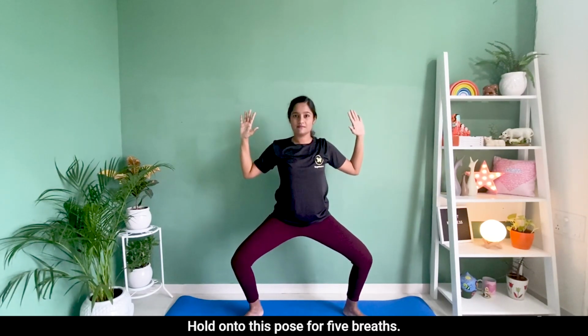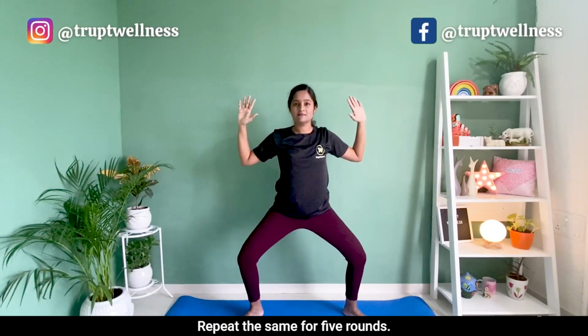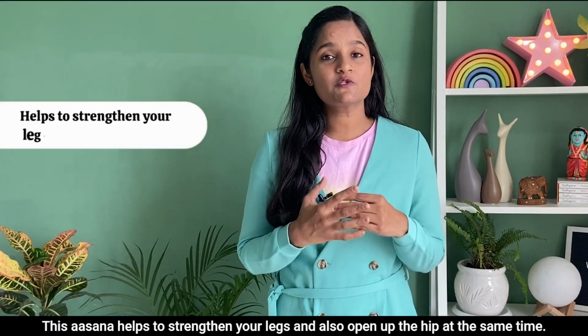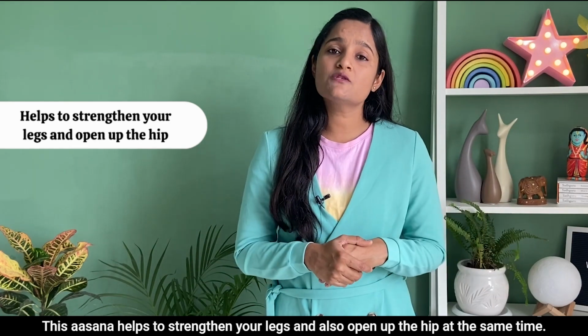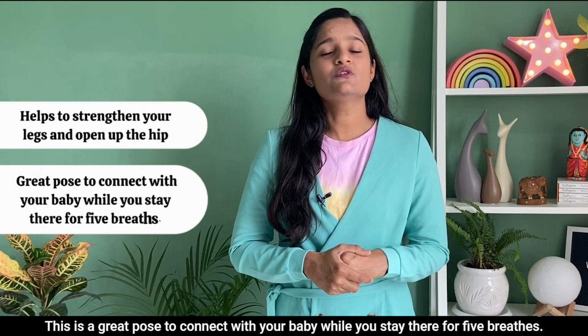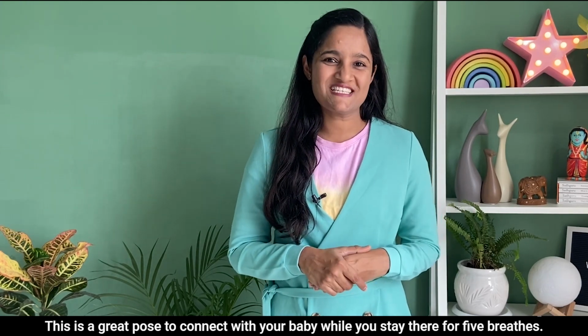Hold on to this pose for 5 breaths. Repeat the same for 5 rounds. This yoga can be practiced from the 28th week onwards. This is also safe during second trimester. This asana helps to strengthen your legs and also open up the hip at the same time. This is a great pose to connect with your baby while you stay there for 5 breaths.